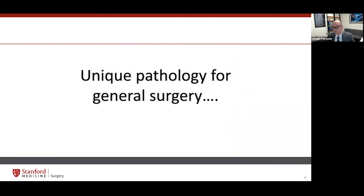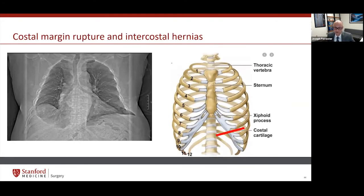Now, for a couple of minutes before we end, I'd like to talk about some of the unique pathology that we are now seeing as a result of having the Chest Wall Injury Center. The first case is a 75-year-old male who presented to me after a year of a long battle with left upper quadrant pain. A year before, he had been getting up from the toilet, felt a pop, and thereafter developed this severe, unremitting left upper quadrant pain.